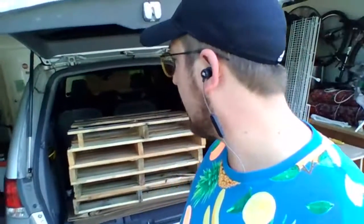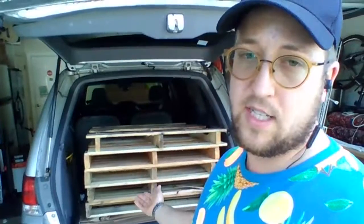You find a warehouse, they want to get rid of their pallets. They'll even pay you to take them. Yes, some people will actually pay you to take their pallets. So some of those are going to turn into a compost in our backyard.